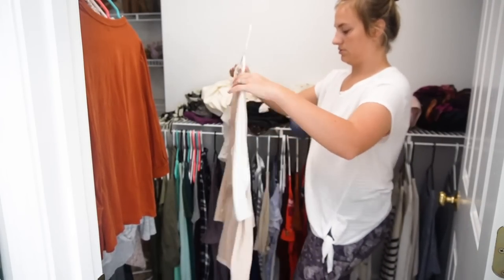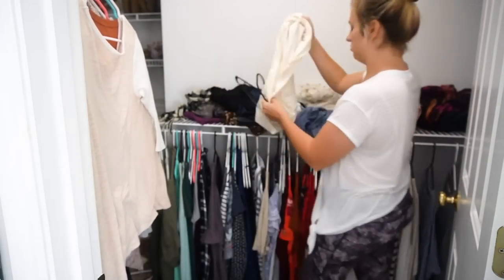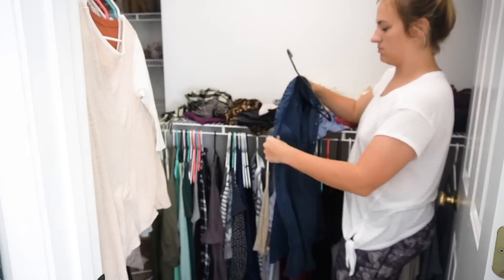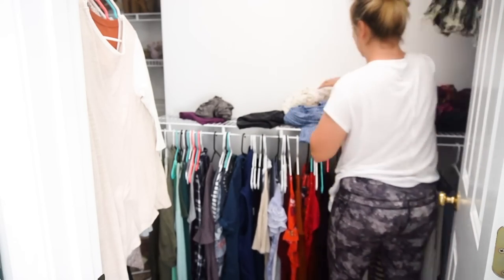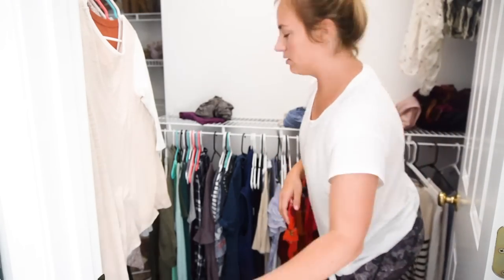However, I do want to say I definitely want to do a closet makeover here in the next couple of months. I noticed that, even though everything is picked up and put away, it's looking kind of grungy, like my hangers don't match, and I definitely need some organizational systems in place, maybe a tall dresser or something. I'm not really sure, but I'm excited to do that and I'll definitely film it.